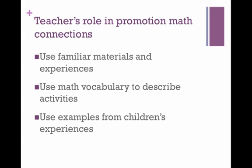So for the educator and the teacher, it's important that these connections be natural and not forced, that we don't teach math out of context, but that we think about math always and understand what children should be developing in terms of their mathematical thinking and skills, and really integrate those into the naturally occurring classroom.